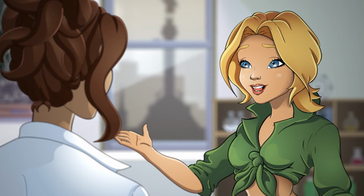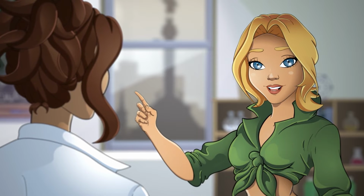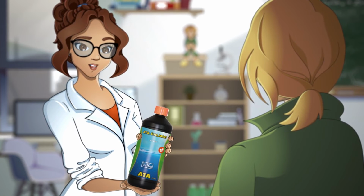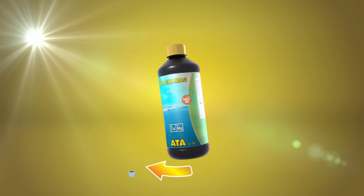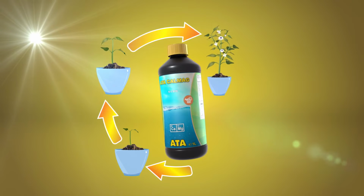How should the grower make sure the calcium and magnesium levels are optimal? Because everyone wants the best for his garden, right? Well, ATAMI has developed ATA CalMag, a fast-acting supplement with a high concentration of calcium and magnesium. By using ATA CalMag, you help the crop to grow strong and develop dark green chlorophyll-rich leaves.